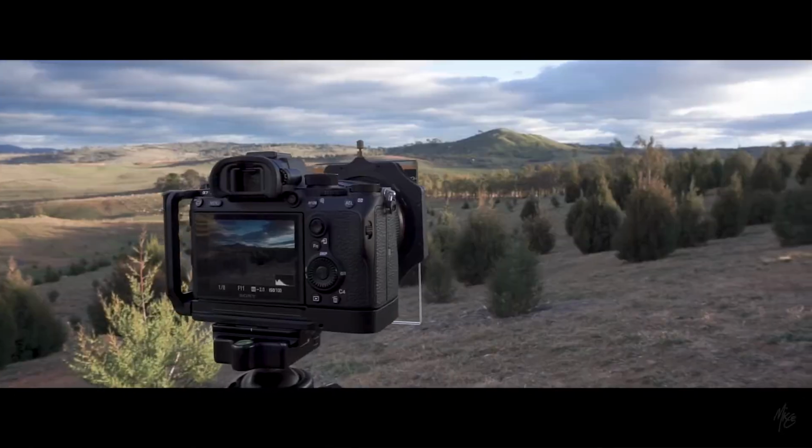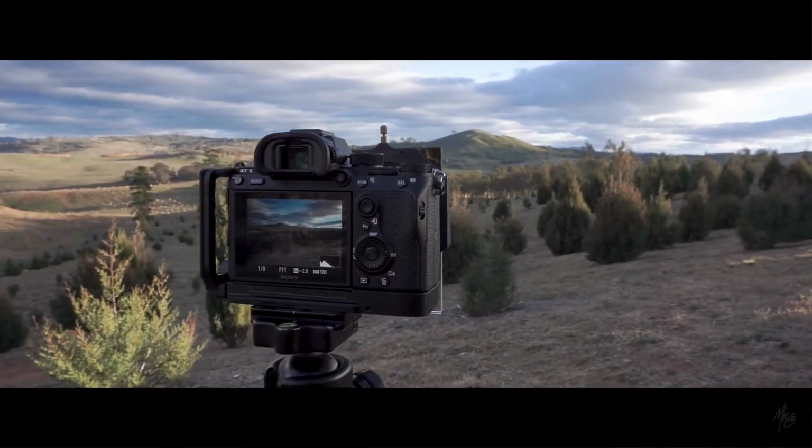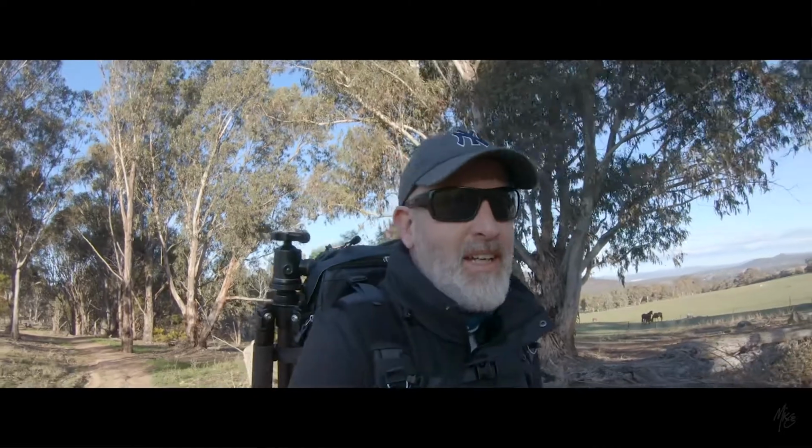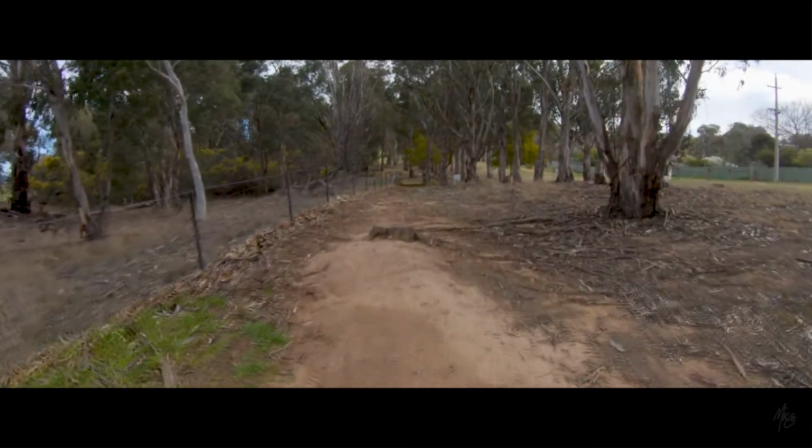I'll put a link up top to some of the videos where I've shot Mount Painter in the past, but I've used it as the focal point or the point of interest in my video. So today is a little bit different in that I'm going to head up and shoot from the top of Mount Painter. Anyway, I'm just heading up the walking trail now.